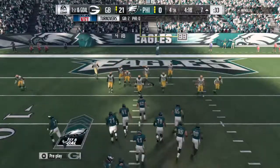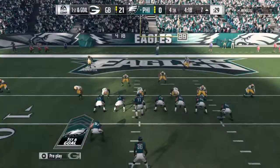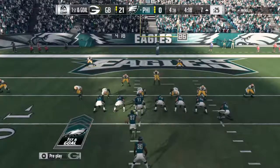They still have a lot of work to do. But they don't want to focus on that now. Now it's about getting the ball in the end zone and hoping they can take it away again. Yeah, still a 3-score game, though, fourth quarter.